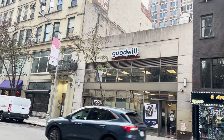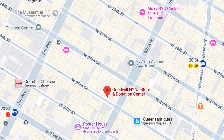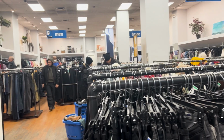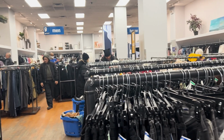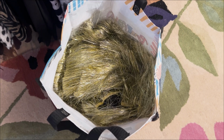I've been coming to this particular Goodwill location for years. It's conveniently located in Chelsea, and the store is incredibly well organized, with racks of designer clothes up front, shoes and handbags in the back, and an entire wall of dresses, which is what I usually end up buying here. But on this trip, I bought something different and very, very shiny. I'll show you what it was and how I styled it at the end of this video.